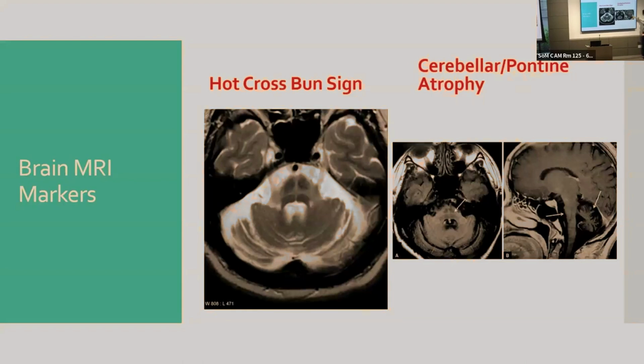This is our spinal cord down here. This is our brain up here. It's the connection between. And like I said, normally we have this big fat pons. Here we are almost totally flat. So these are some MRI signs that we can see.